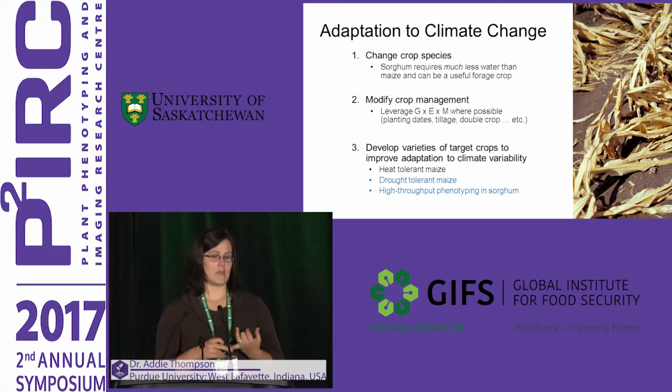So if you're growing, say, maize as a forage, you could switch to sorghum because it requires less water. And it can be a useful forage crop, especially if it doesn't produce hydrogen cyanide that kills your cattle. The second thing you could do is to modify your management. So change planting dates, tillage, double crop, leverage that G by E by M whenever you can.